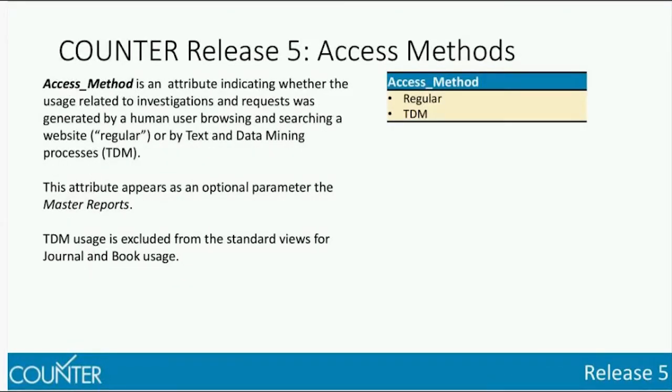We also have access methods, and that is to distinguish between regular user-driven access and text and data mining. Now, I do want to assure you all, text and data mining use will not be included in your standard report, but it will be recorded and can be reported on where you want to see it. And increasingly, libraries want to understand about text and data mining because, of course, that sometimes provides enormous value to their researchers. Again, it's an optional parameter in the master report, but I think increasingly it will be something that people are interested in seeing.